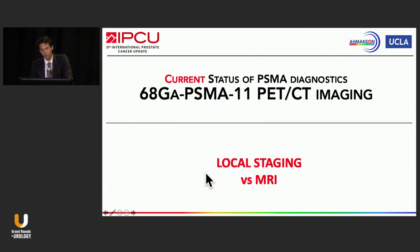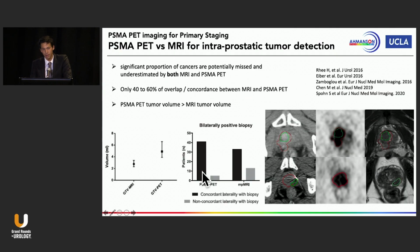Let's talk a little bit about local staging versus MRI. I think MRI should remain the modality of choice for local staging because of its high spatial resolution and high tissue contrast resolution. It's just that on PSMA PET, you also see a lot of relevant information. You see maybe a bit more disease. In that study, we show that the volume based on PSMA PET is usually higher than on MRI. So, for example, it is more concordant with the biopsy because you miss fewer lesions.